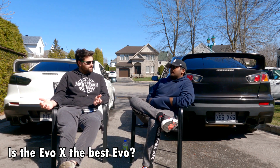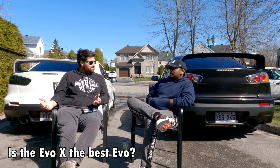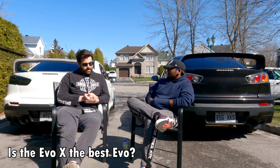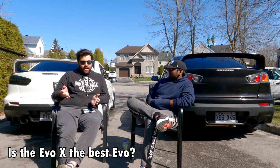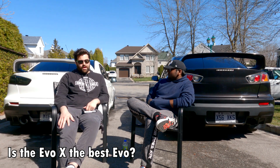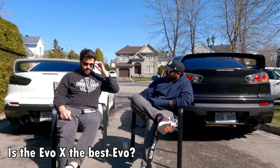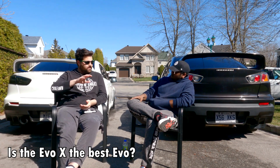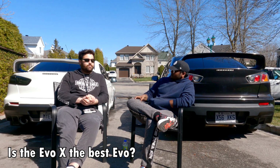But what do you say to people that say it's not a real Evo? Because an Evo is supposed to be small, nimble, and have a 4G63. What would you say to those people? Well, this car is heavier than an Evo 9 or before, but it does have the AYC system that allows it to manage its weight and push it where it needs to go, so it doesn't just lag behind on the track.